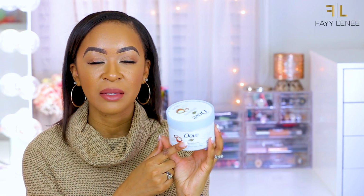So I really like this because I feel like it does a great job of exfoliating that dry, dead skin off of mostly my legs and my arms, which is where I use it the most, and it leaves my skin feeling super soft and super moisturized, and like I said, it's not too harsh on the skin.